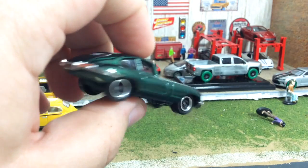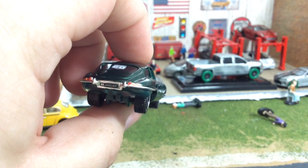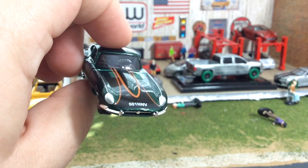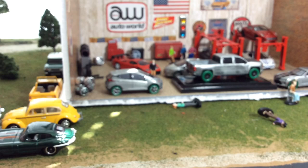Same thing with this. This was $1.50. This is a 60th anniversary Matchbox E-Type Jag. Really cool car. $1.50 on that one. I found a couple of Johnny Lightnings for $1.50 a piece.